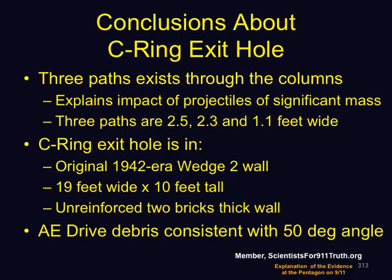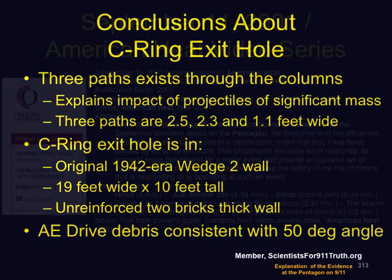Conclusions. 3 paths exist through the columns. This explains how there could be projectiles of significant mass that can make it all the way through to the exit hole. The 3 paths range from a foot to 2.5 feet wide. The C-ring exit hole is in the original 1942 Wedge 2 wall. The hole was 19 feet wide, 10 feet tall, made of unreinforced brick, 2 layers thick. The debris distribution in the A-E Drive is consistent with the 50-degree angle of the flow of material.